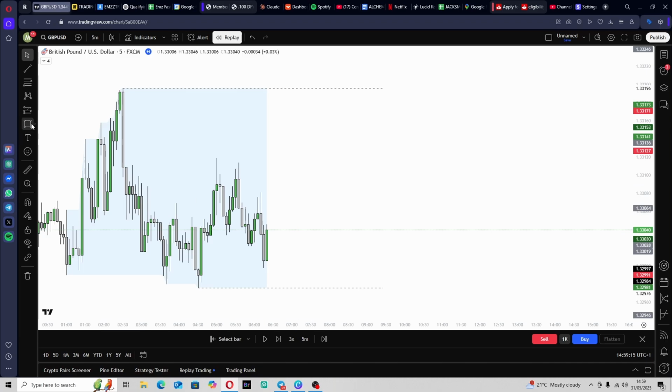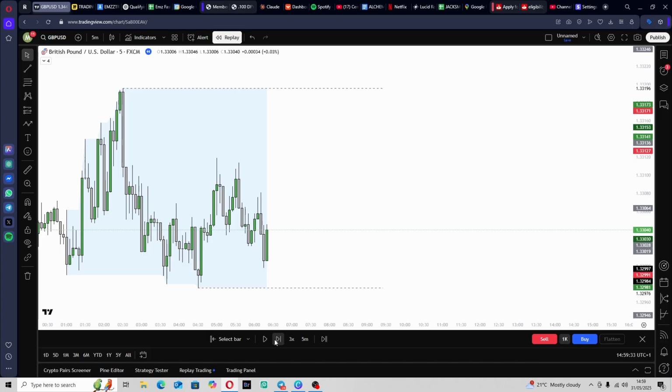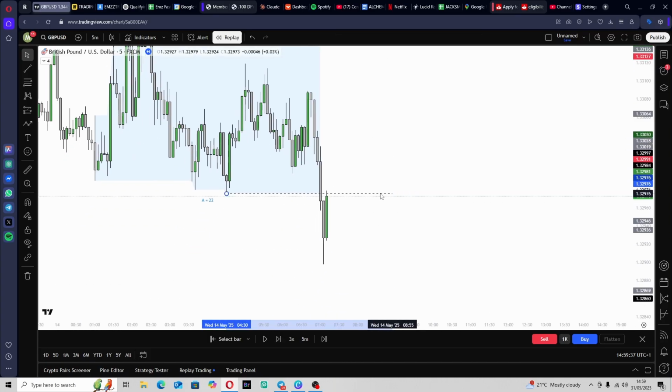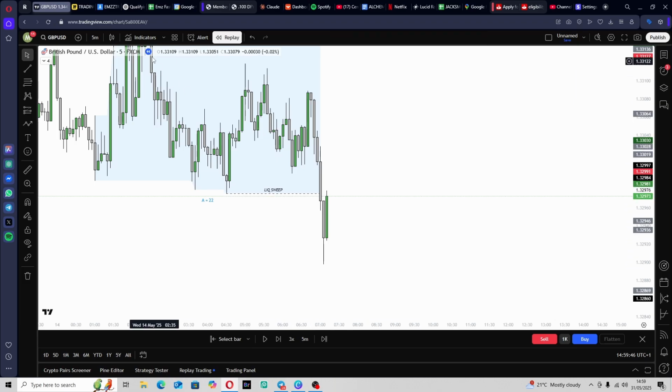You need to wait and look for price to actually take out one of these two areas. Let's say price actually took out the lows just like this. This will be a very, very good indicator that we need to go towards the upside. Or if it did towards the upside, just like this, let's say it went up and completely swept the highs, then we would need to trade towards the downside, right? So if I play price forward now, you're going to be seeing exactly where it goes. As you can see, it's completely swept the lows right there, and this can be actually counted as our Asian session liquidity sweep, right?